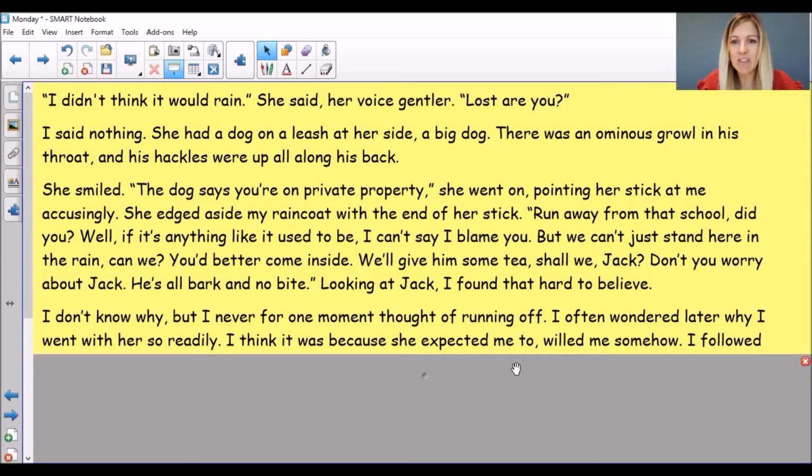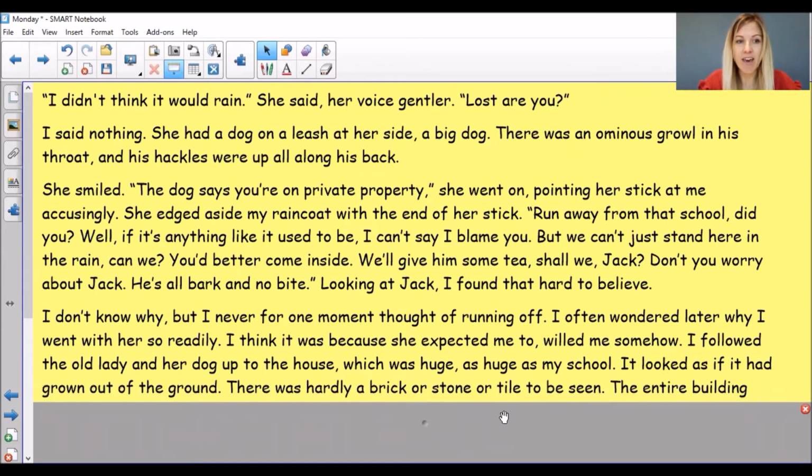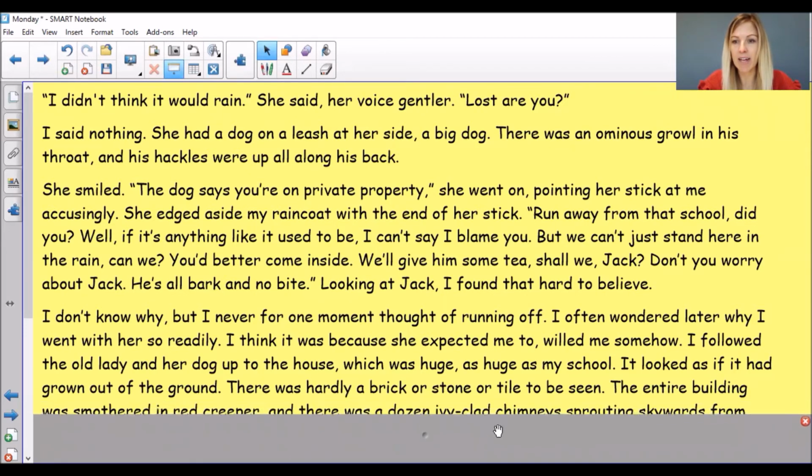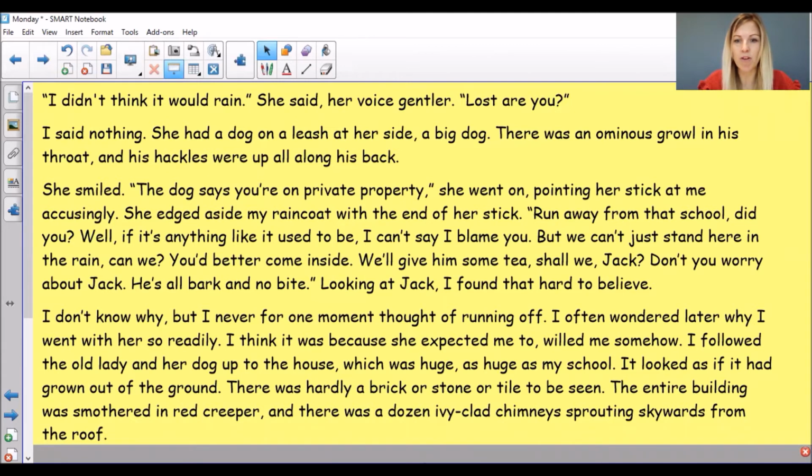I think it was because she expected me to, willed me somehow. I followed the old lady and her dog up to the house, which was huge as my school. It looked as if it had grown out of the ground. There was hardly a brick or stone or tile to be seen. The entire building was smothered in red creeper, and there was a dozen ivy-clad chimneys sprouting skyward from the roof.